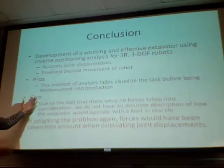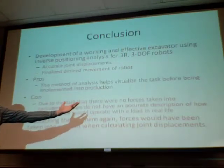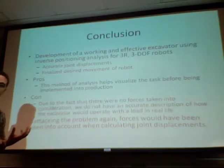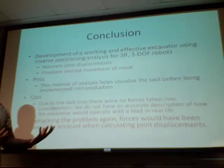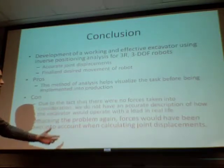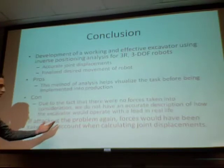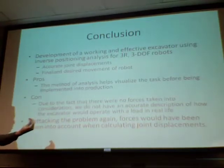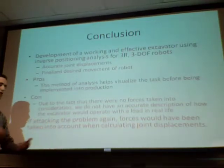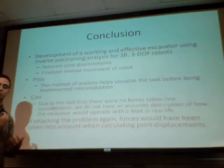The con, in particular for our project, is that we did not take forces into account, which involve the weight of the material as well as the weight of the arms. That can have a huge effect on the end result, and because of this, we can't operate in real-life situations. If we were to attack the problem one more time, we would take into account these forces, which would allow us to calculate more accurate joint displacements.